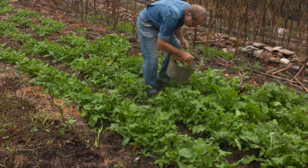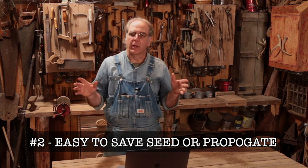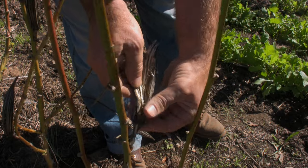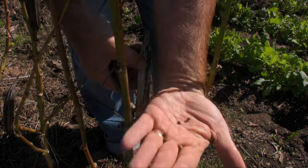Number 2, it needs to be easy to save seed or to propagate, sort of like okra. By the way, if you learn to eat okra and turnip greens, you will never starve. A couple of the easiest things to grow. And okra is one of those things that's just easy to save the seed. All you got to do is let the pod dry, crinkle it around, and let the seeds fall in a bucket. You're done. Easy to save seeds. I love that about some vegetables anyway.